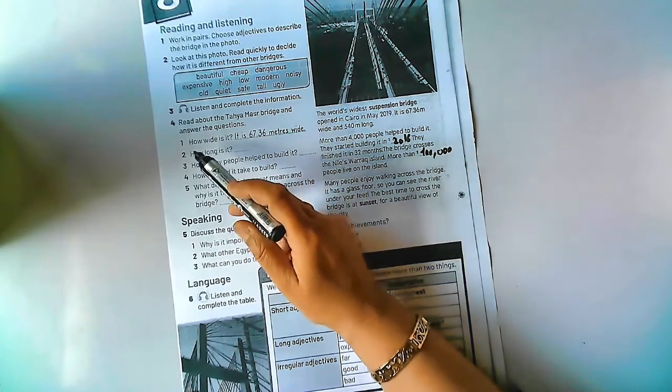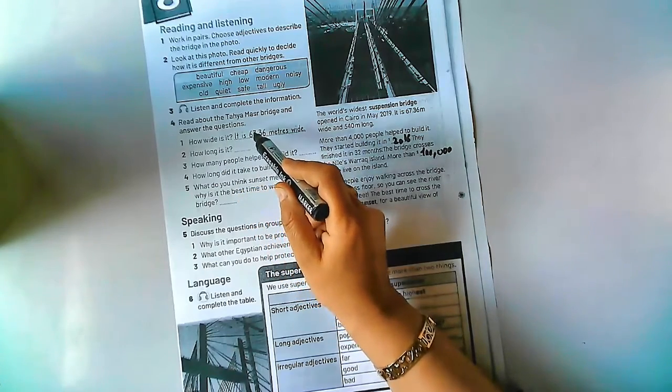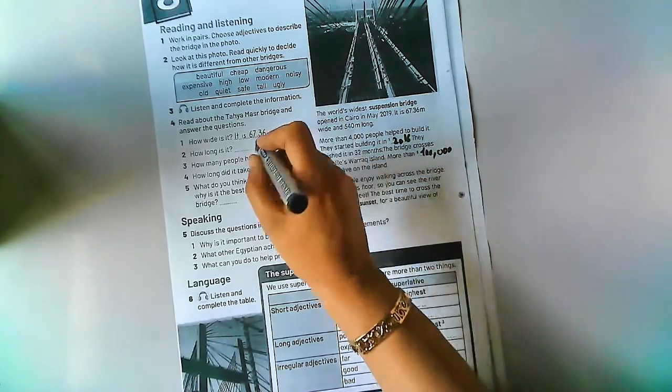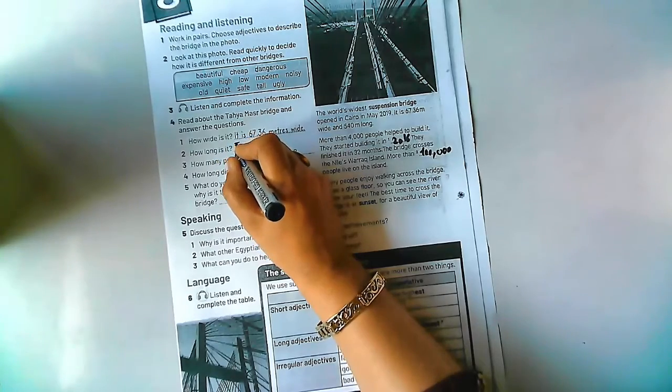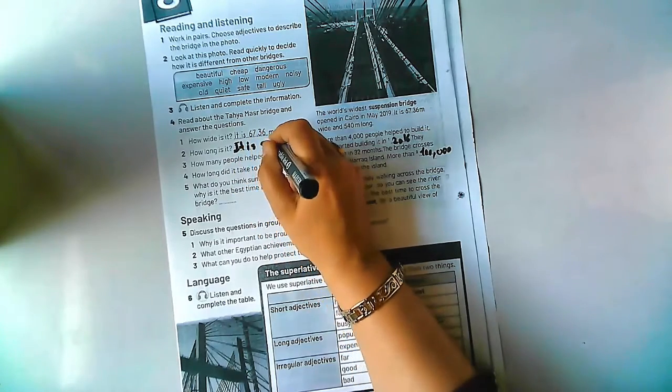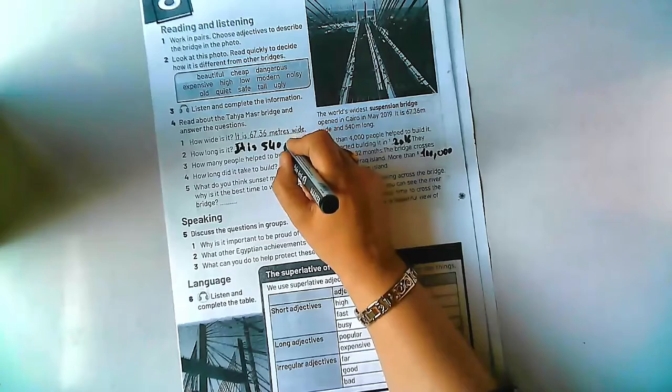Now, how wide is it? It's 67.36 meters wide. How long is it? We said, how long? How long, guys? 540 meters long. Can I say 5 and that's it? No, it's, or it is 540 meters long.